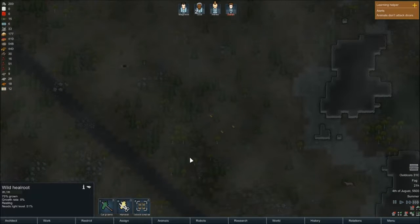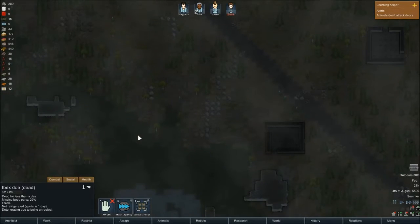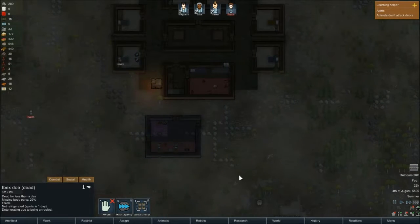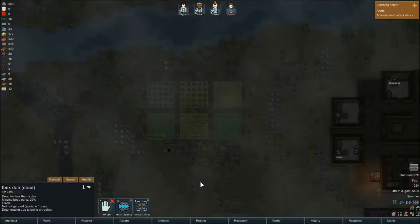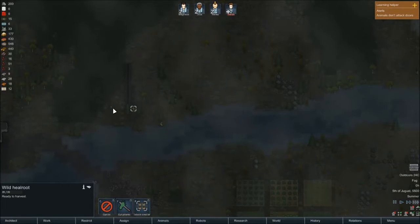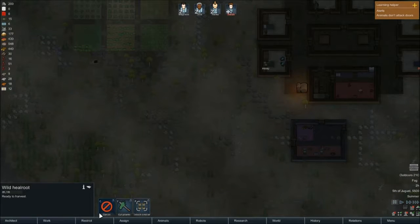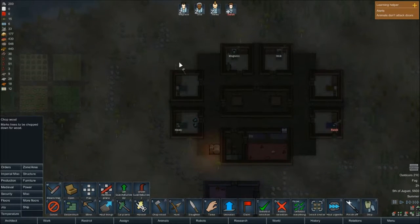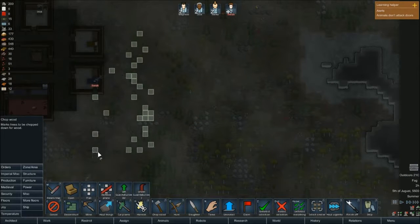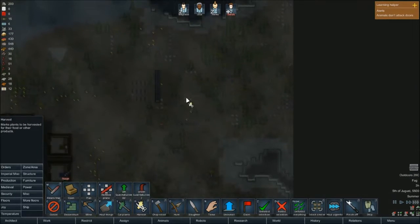I would really like it if we could find some. How much is... it spoils in one day. Never mind. I was hoping that might last a little bit longer. I don't want to kill rats. Okay, well, we're going to keep on harvesting wild heal root because it's important. How much wood do I have? Oh dear, don't look good. I did not let myself run out of wood. There we go. And I think I am still setting up too many jobs to do at once.